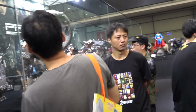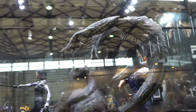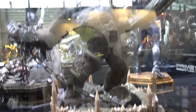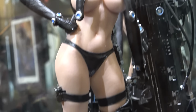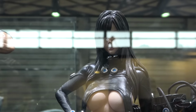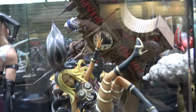All right, so I'll swing back around here. This is the Kongverse Skullcrawler. These ones are in a case, guys. I apologize for the glare. We have Gantz Zero. This is Gravity Days.